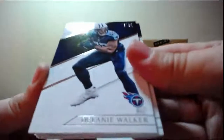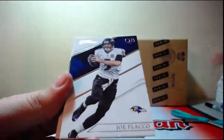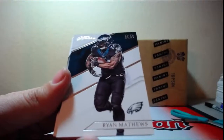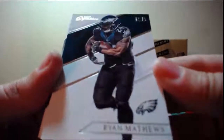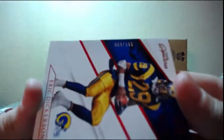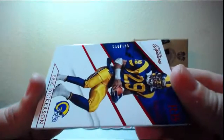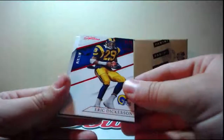And we got Delaney Walker for the Tennessee Titans and John Payne. Joe Flacco for Radical Paul. Eagles, Ryan Matthews, Jared. And Eric Dickerson for the Rams out of 149. The Los Angeles Rams. Come on, focus. And that goes to Jared.